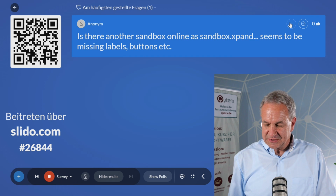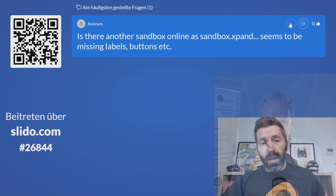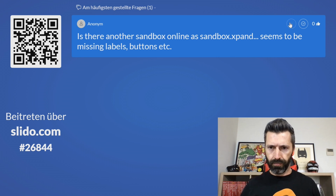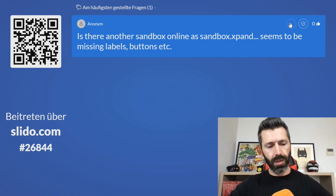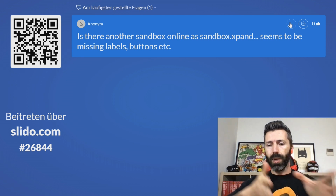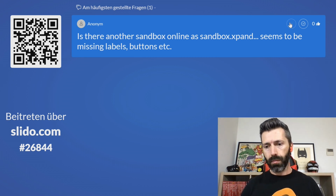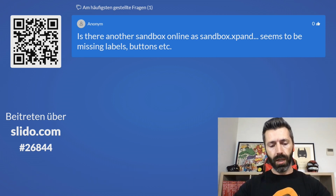Is there another sandbox online, a sandbox expand? Seems to be missing labels, buttons. Yeah, we are working on having a new sandbox online. I believe that also because we actually changed. We are not now using the expand IT endpoint. We have shifted towards the getxray.app. So probably that may be the issue. If we change expandit.com for getxray.app, you will have a healthier sandbox. Just a matter of trying that out. Because, I don't know if you guys know, but we were actually acquired by Qytera, and now we have shifted and separated from Expand IT for the moment.